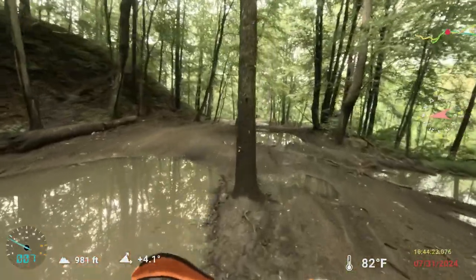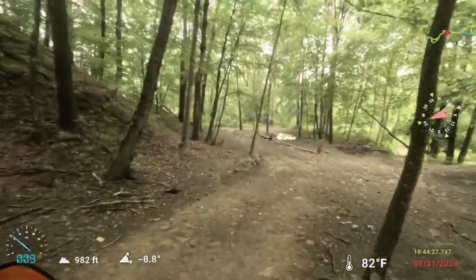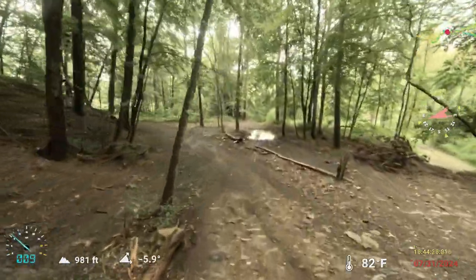This set of puddles always amazes me because it's way up at the top of a hill. You would think it would drain better, but it's always got puddles everywhere.